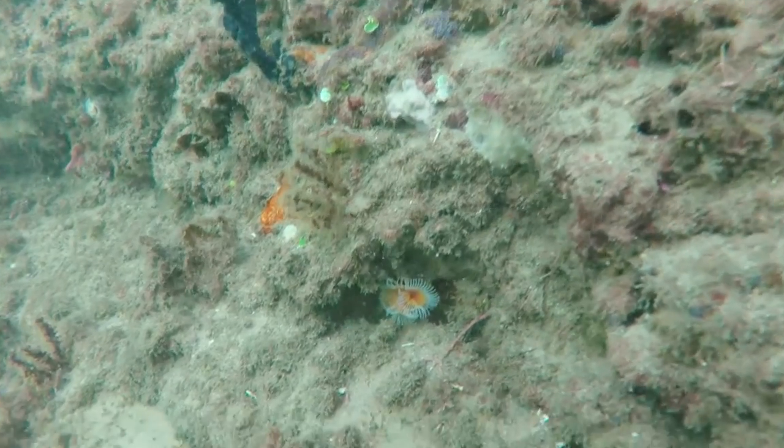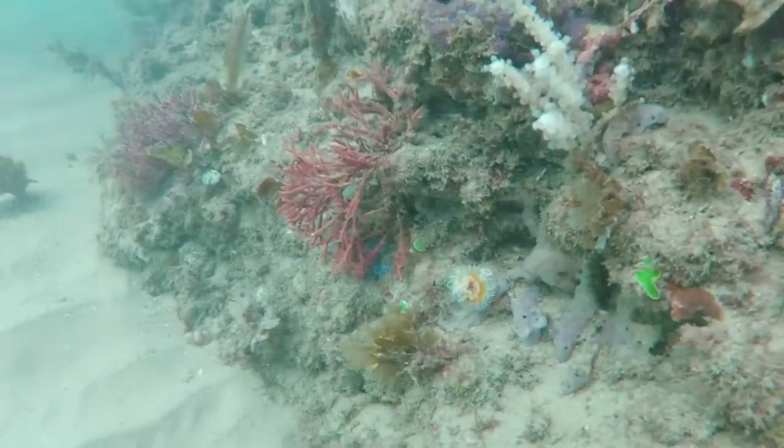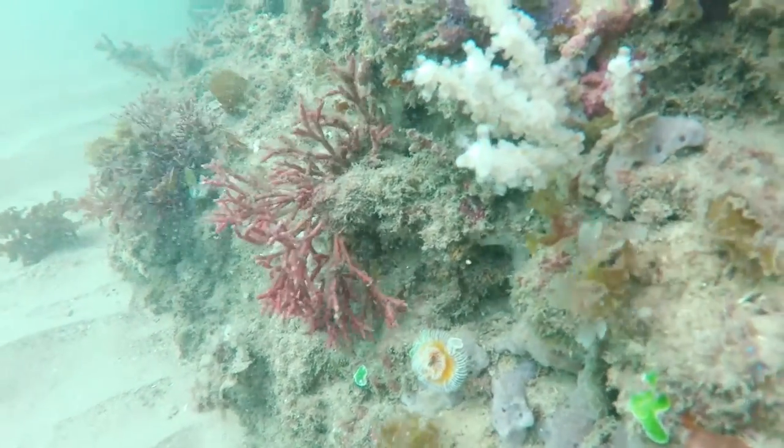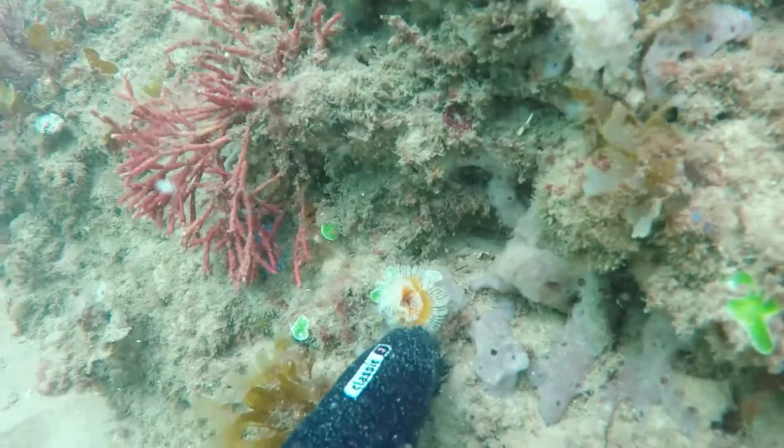Whenever I am diving, one of the little games I play in my head is to see how close I can get to the Christmas tree worms before they pop themselves back into their hole. And on this one, I think I'm the winner.